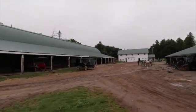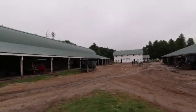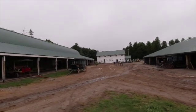So inside right there, you'll see that lower corral, as well as that black anvil right there. It's pretty cool what they house right there, and what they have inside there.